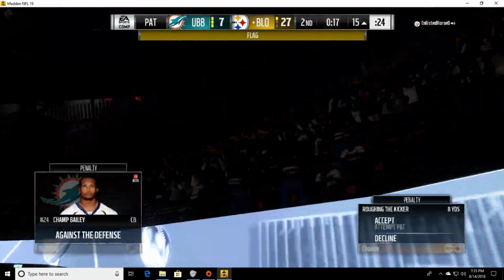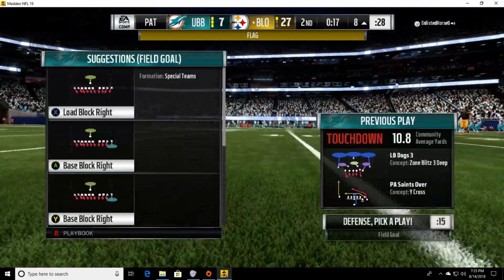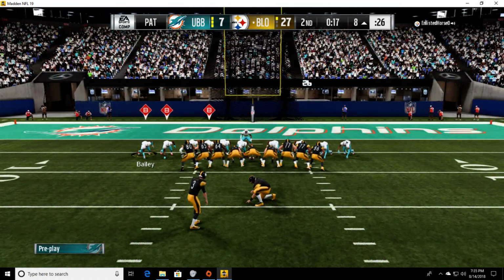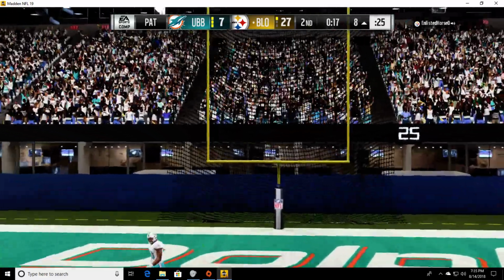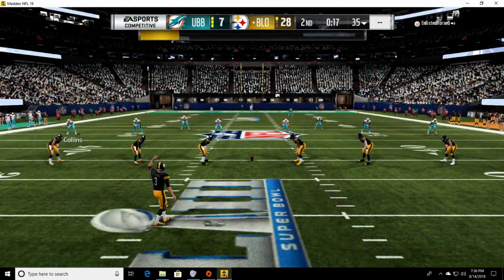Whoa! He just yanked that one well to the left, and no good. So they will accept the penalty and move forward. The point after try for Gostkowski. Gostkowski with the extra point, and the lead now to 3 touchdowns at 21.